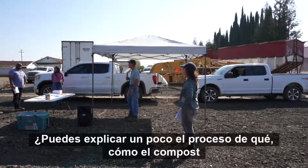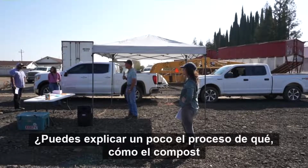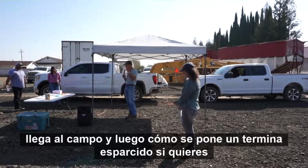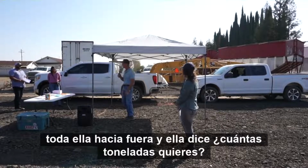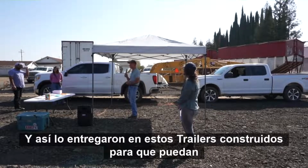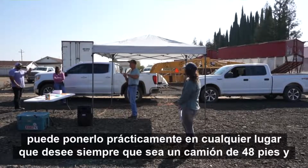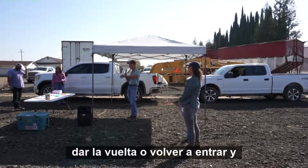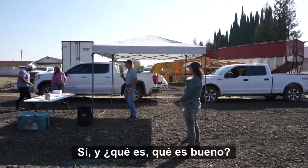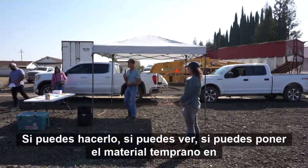Can you explain the process a little bit of how the compost gets to the field and then how it ends up spread? Well, I call her up and she says, "How many tons do you want? What are you doing?" And so they deliver it in these belt trailers, so they can put it pretty much anywhere you want, as long as a 48-foot truck can get turned around or back in. So kind of like the mound that's right up front. Right up front, yeah.